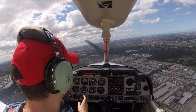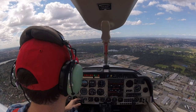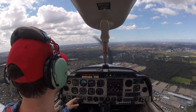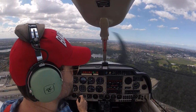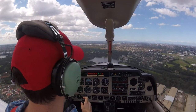Charlie Papa Zulu. Sling 8880, ready 11 center for downwind departure. Sling 8880, Bankstown, line up runway center. 11 center, Sling 8880, lining up. India Sierra November is on base for a full stop if possible. India Sierra November, runway right, clear to land. Clear to land, runway right, India Sierra November.